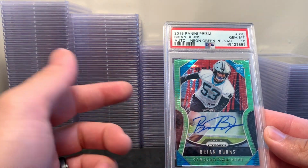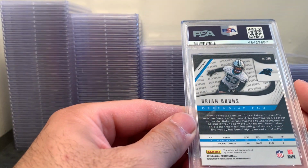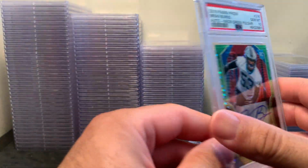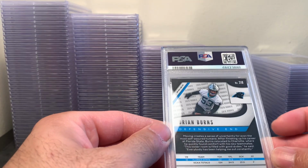Here we get Brian Burns again, another first-round pick. He's pretty much a sack artist. You know, he's really good at getting after the quarterback. This is one of the retail exclusives. I think it's like the Mega Box or something like that. You get the green Pulsars. Nice one there.